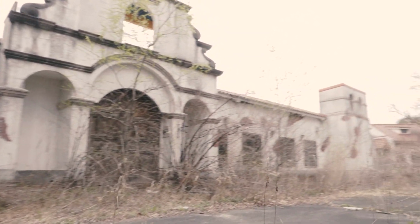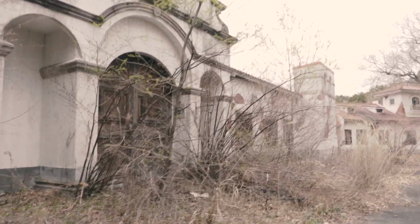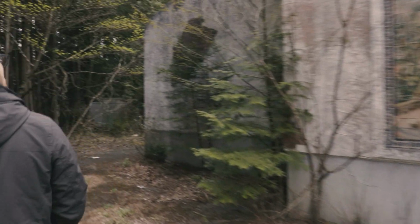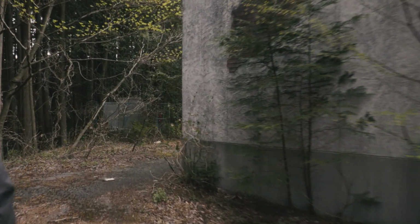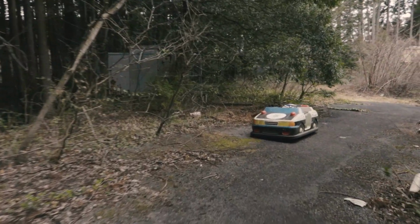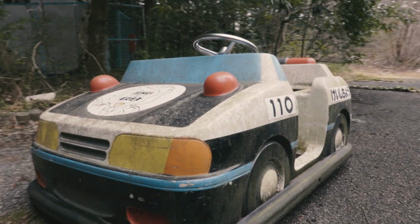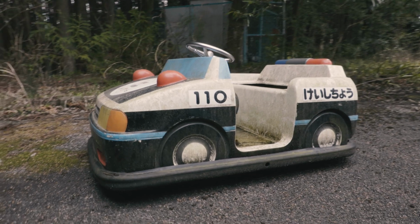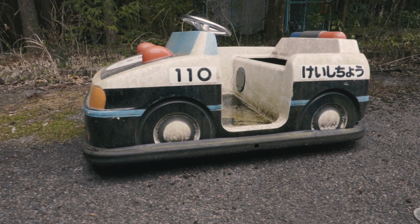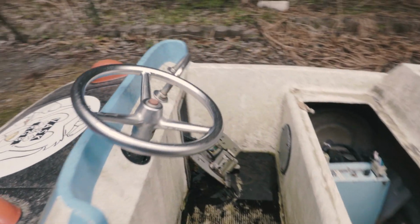You can see over here there's some sort of a townhouse. Looks closed. Let's go around here. Oh my god. The police, watch out. No. It's a Japanese police car. 110, you have to call when you have trouble in Japan. Cool. Very cool. Bump cart. Wow.